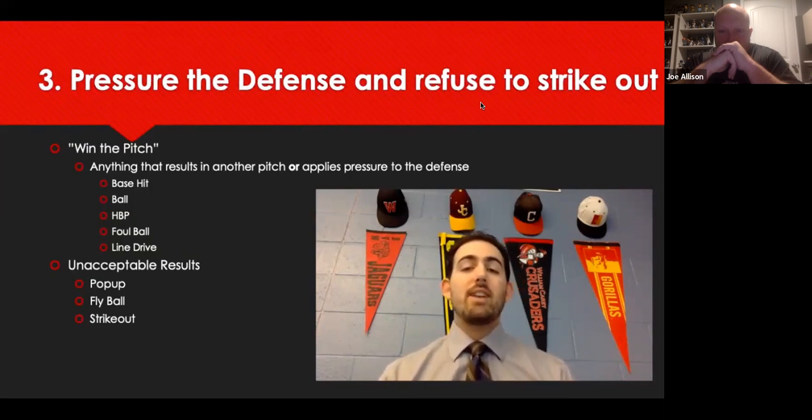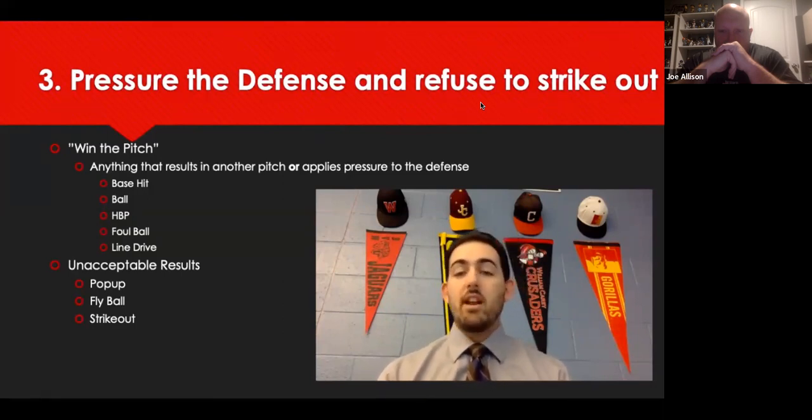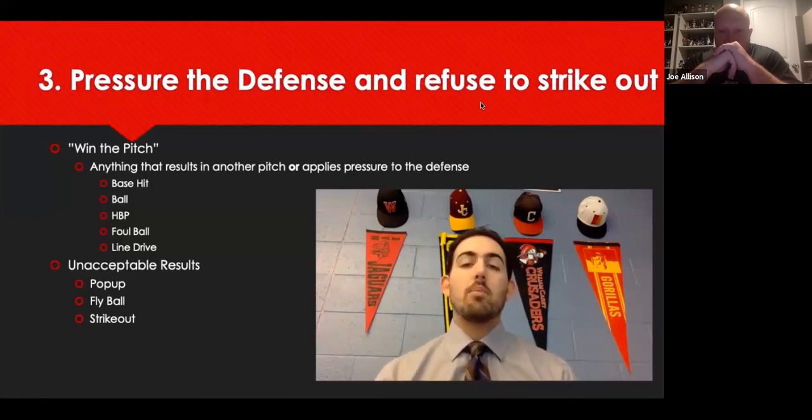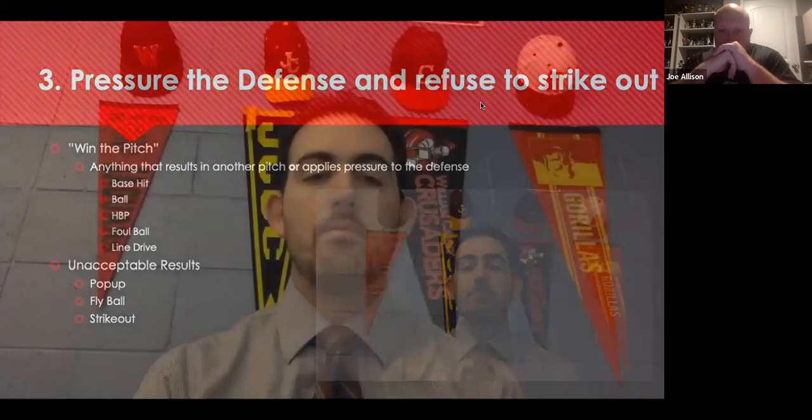If we put the ball on the ground, at least we're forcing the defense to make a play. And if we hustle down the line, we're giving ourselves a chance to put pressure on the defense and make them make a mistake. For this reason, and our players know this, I'll never get mad at them over a weak ground ball with 2 strikes. But pop-ups and strikeouts are non-pressure outs. So we're trying to do everything we can to avoid those.